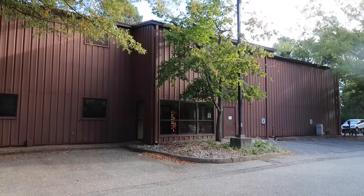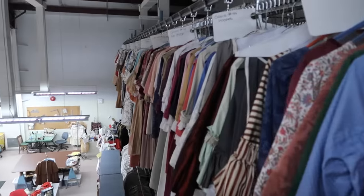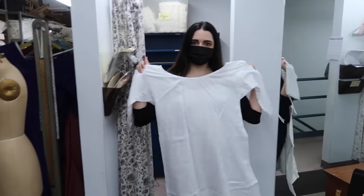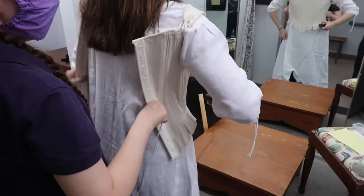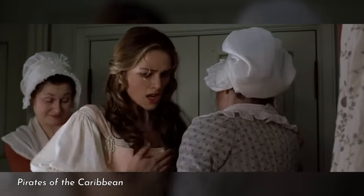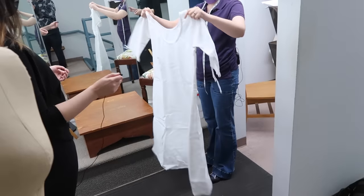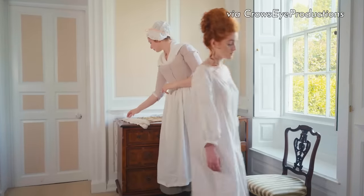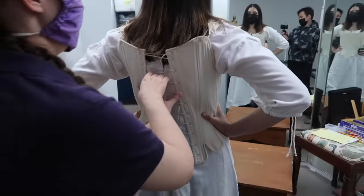And our first stop on our journey was the Costume Design Center, where I would be issued some foundational garments for our outfit, a shift or chemise, and a pair of stays, which is the 18th century equivalent of a corset. Definitely Elizabeth Swann vibes. I invoke the right of parley. A shift was often made of linen and was worn underneath everything to protect the outer clothes from sweat and body oils.